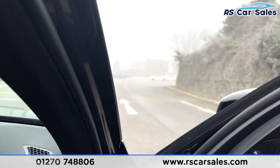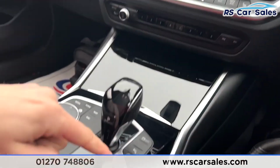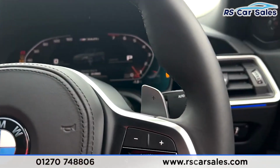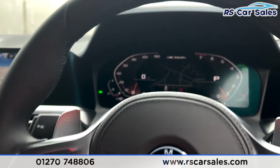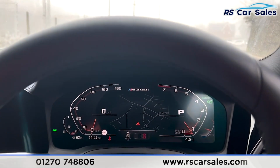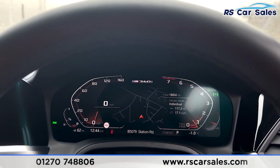Jumping inside the car and looking over here, you have your auto lights. Foot on the brake, you have keyless start from the touch of a button. As you can see, we have a multi-function steering wheel with your paddle shift if you put the car into manual mode. You also have your cruise control and speed limit set just there as well. As you can see, the vehicle is free from any warning lights on the dashboard and has covered, if I go through, just over 18,000 miles.